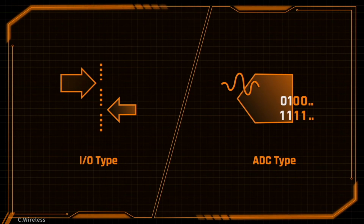In general, the Sub-1 GHz transmit MCU is used in 2 kinds of applications. The first one is the I/O type applications, a simple RF data transmission from device to the receiver, for example, the remote controller. The second is the ADC type applications. It detects the analog signal and transmits the data to the receiver. For example, the temperature meter, the humidity or lighting sensor.